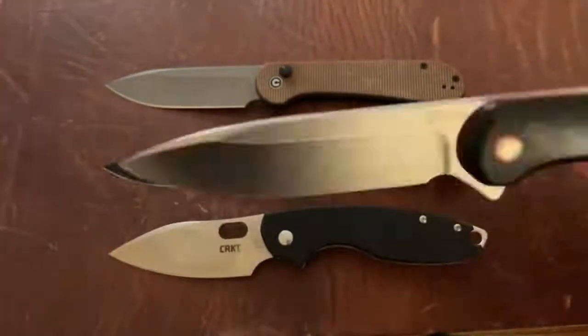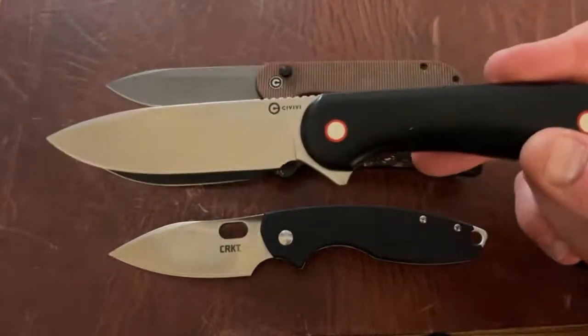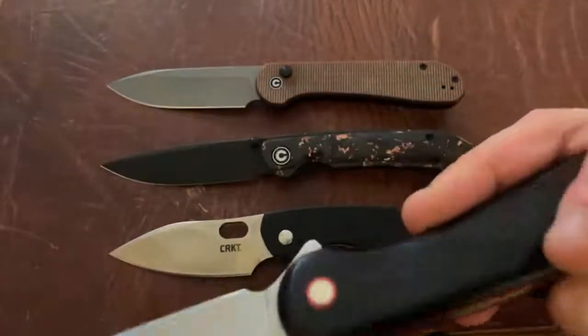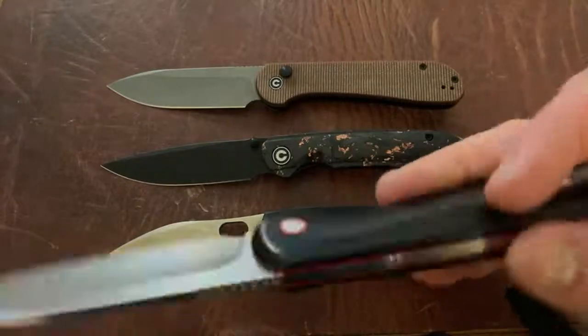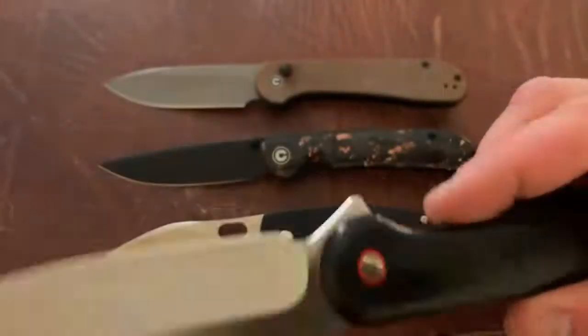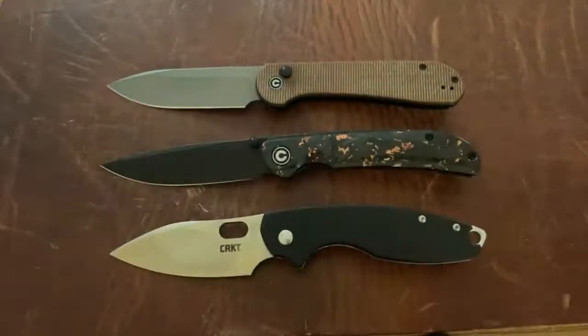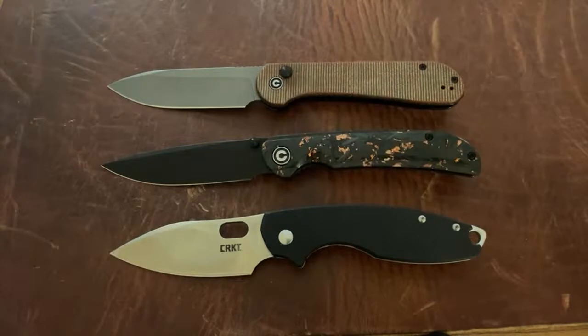Speaking of 9CR18MOV, here's a Civivi Elementum, the fixed blade version. I'll get into that later as well. I believe this isn't 9CR. I think this is actually 10CR, which is something that I am going to be trying out. I've never used 10CR, but I believe that this one is 10CR.